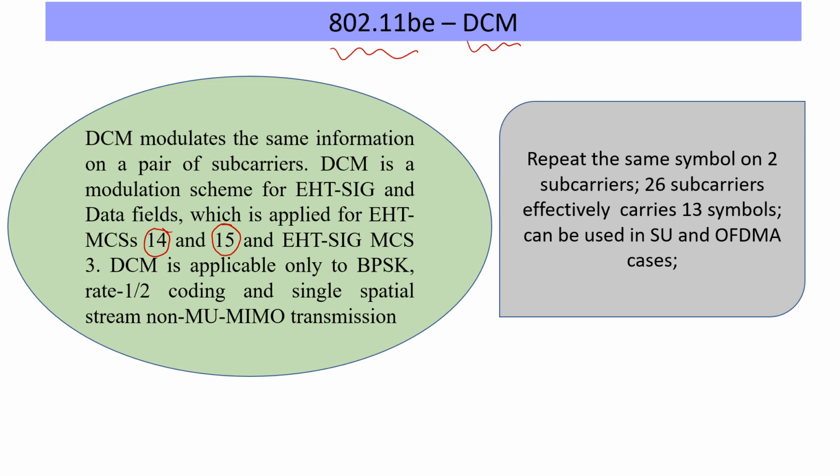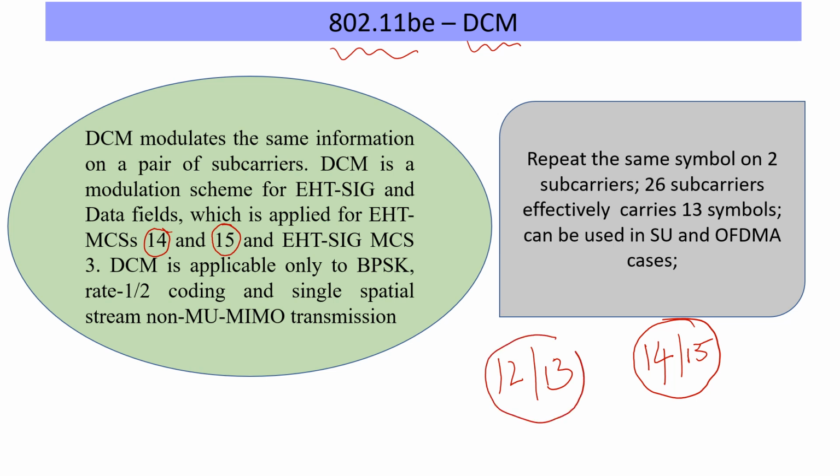So apart from the MCS 12, 13, which was added for higher rates, we also had MCS 14, 15, which basically added robustness. So it's a little bit of a challenge because a higher MCS does not imply higher rates. So here basically we carried on with the repetition. This was applicable even to the OFDMA case, which is where you get the lowest data rates possible and so on and so forth.